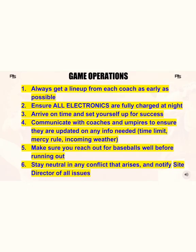This slide covers some important things to keep in mind throughout the event. Always approach coaches with a positive attitude to receive a copy of their lineup to put in Game Changer. Make sure you're always charging equipment the night before or during any downtime you may have throughout the day. Good rule of thumb to keep in mind is to always have something plugged in, whether that's the iPad, radar gun, hotspot, portable charger.